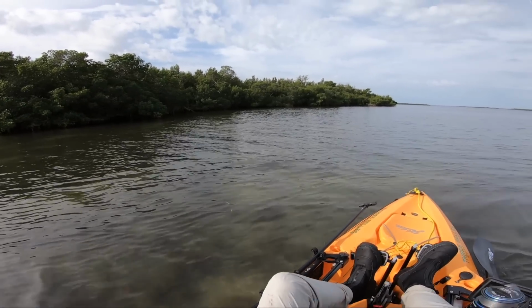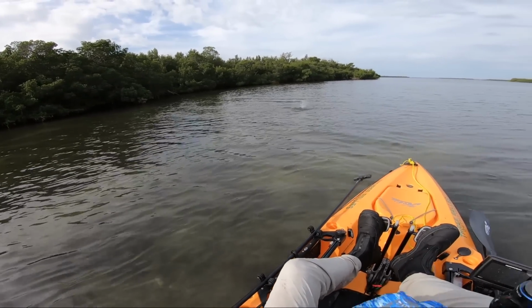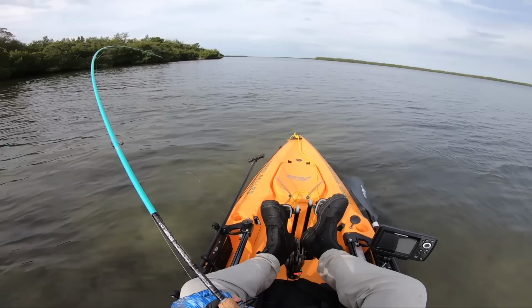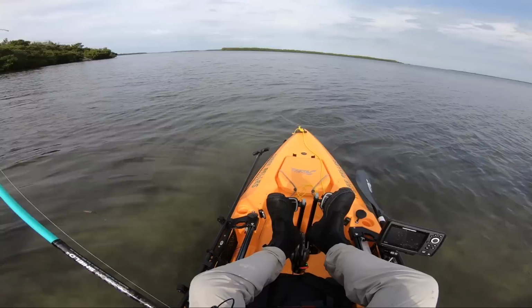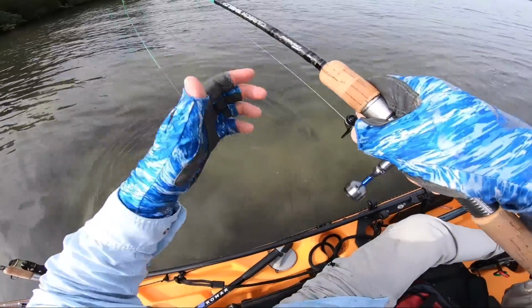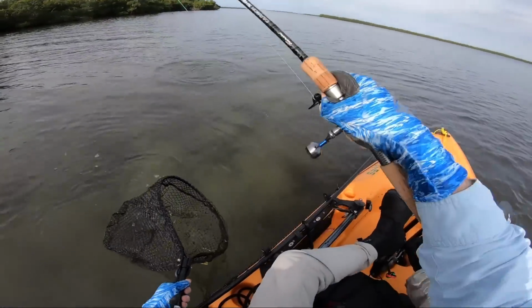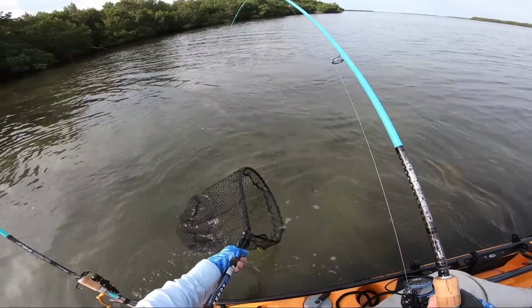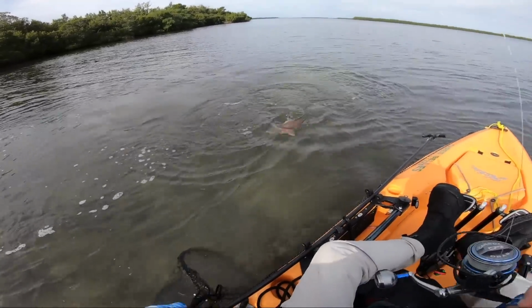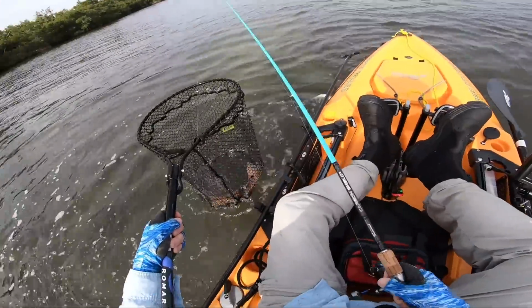Maybe a snook. Nope. Nice red. Definitely a big one. Some strength on these things.